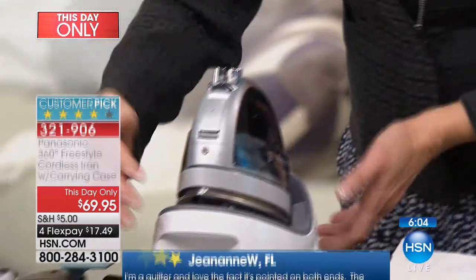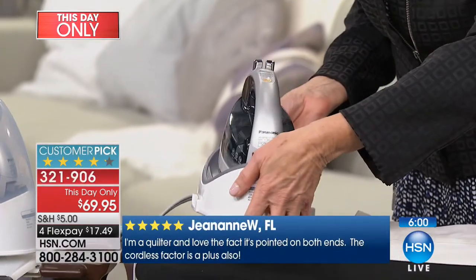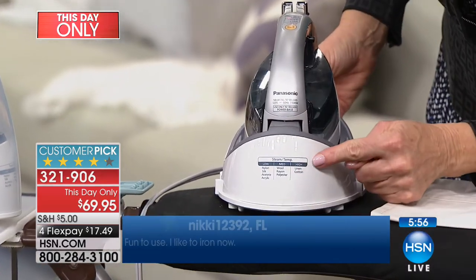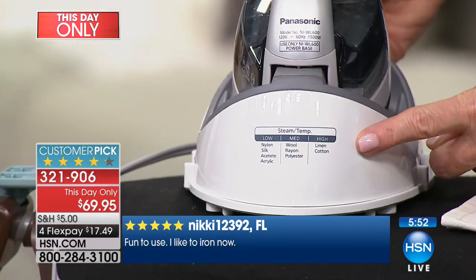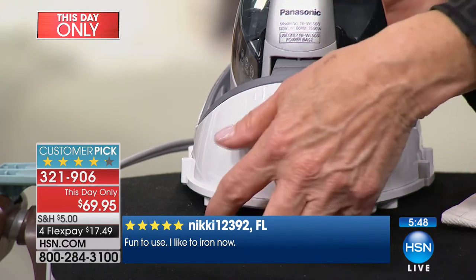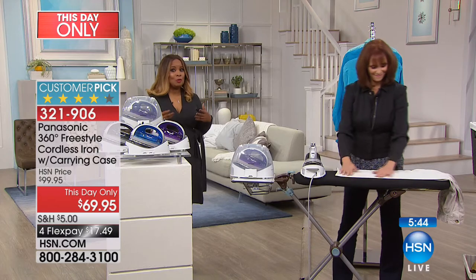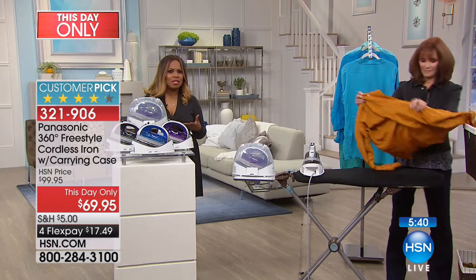And if you are wanting to maybe train your teens and preteens how to iron, and they're like, I'm not doing that, you say, oh yes, you can, because Panasonic gave you all the settings right here. They made it so easy for you to learn how to iron and which settings you want. When you think about the thousands of dollars that you have invested in your wardrobe, we all have a lot of money invested in our wardrobe. You want to have the right products to take care of it.